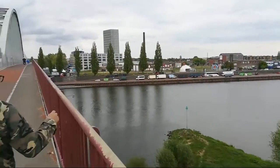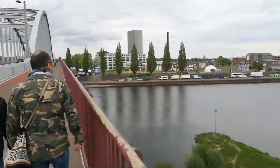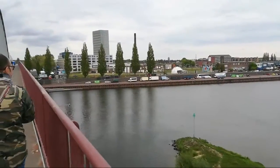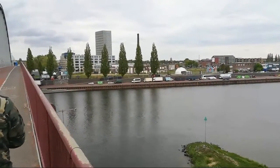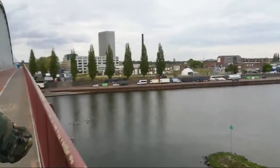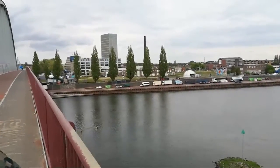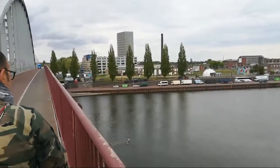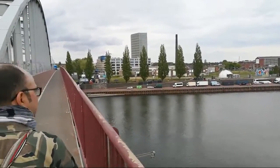Hi. So yeah. No. I live in Amsterdam. Ah, in Amsterdam. Yeah. I'm visiting family here. Nice. This is an iconic bridge here, right? Yeah. Indeed it is.